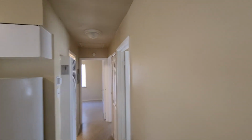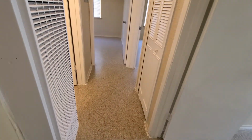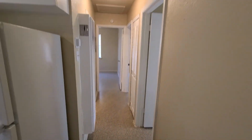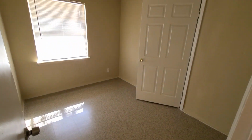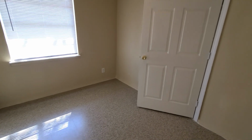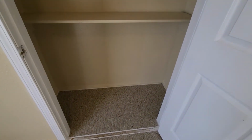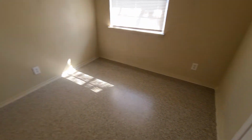There's a hallway. Walls, ceilings, and baseboards repaired, painted. New flooring. We caulked all around the baseboards. Look really nice. This is bedroom number one. Ceiling fan. Repaired the doors, all the closets. Doors open and shut properly.